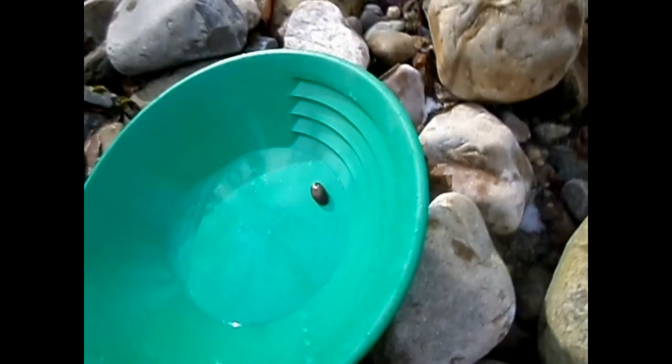Don't know how well this is going to work, because this camera sucks as far as focusing goes. Come on. You can see the two bigger pieces. There's about five in there. About three really small micro dots as well. So that's good. That's what I wanted to know.